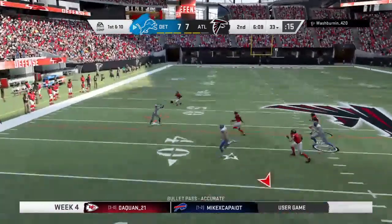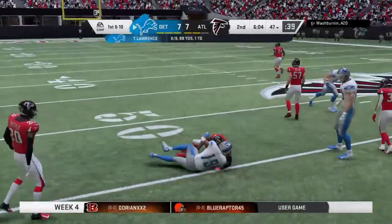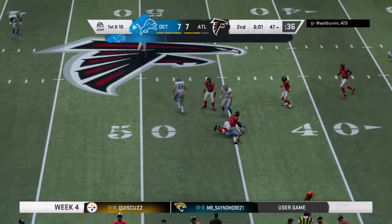Looking to throw. Lawrence. That'll be taken in there by Kenny Golladay, and he slips up past the 45 before being tackled. It's a gain of 14 and a first down for Detroit.